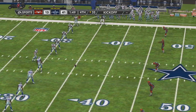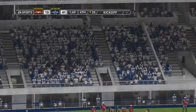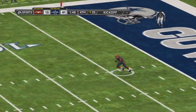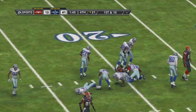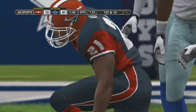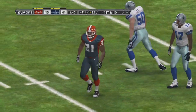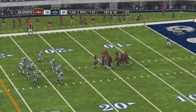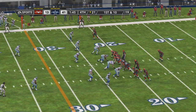McBriar is ready to kick this one off. Moore is back to receive the kick. He'll return it from the one. He makes it out to about the 21-yard line. Williams was there to bring him down. The offense will start at the 21. And we'll have a first down and 10.